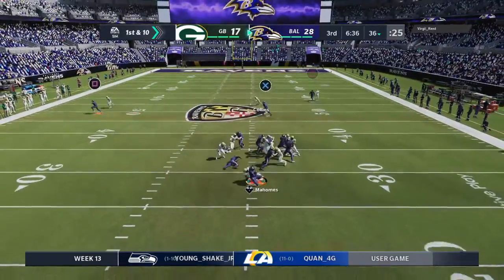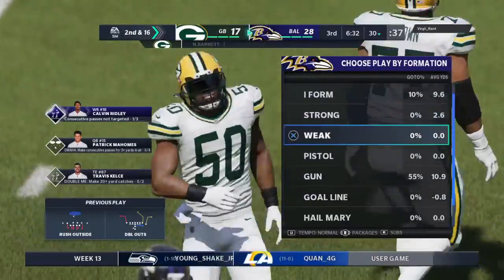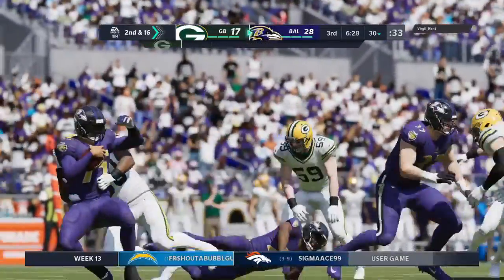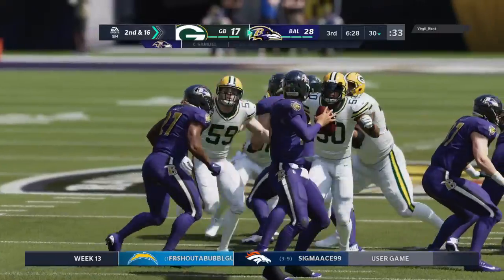On 1st and 10, here's Mahomes. Blitz coming, and down he goes. They need to stop to get back into this game, and here's one right to start the third quarter. Yeah, anytime you go to the lockers with that 2-3 score deficit, you're right. You need that stop, get the football back, and they've done just that. Series to series, play to play.